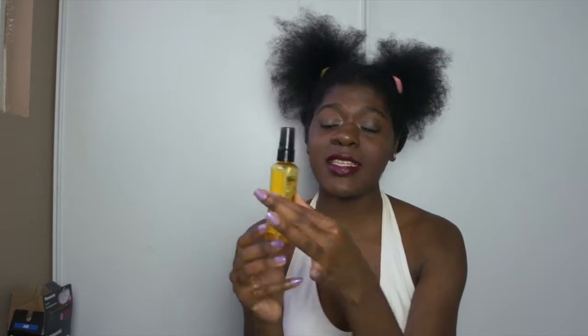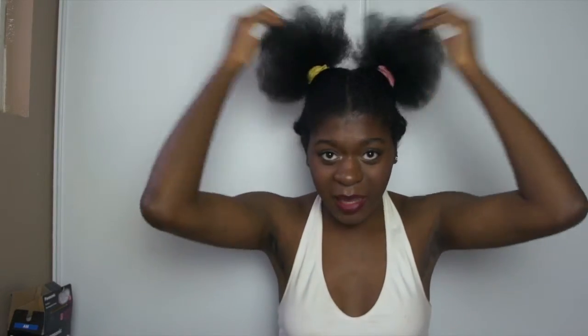Okay. Here, guys. This is from Suave Professionals. It's the natural infusion with macadamia oil and white orchid. It is for moisturizing your hair. This is moisturizing light oil spray. And guys, this does work for my hair. And sometimes I like to just spray, and sometimes I be over spraying because it smells really good. I don't know if y'all can smell that right now. That's some good stuff right there. It smells really good, and it does moisturize my hair. It keeps it nice and moisturized and shiny. So that is always good. I love, love, love that.